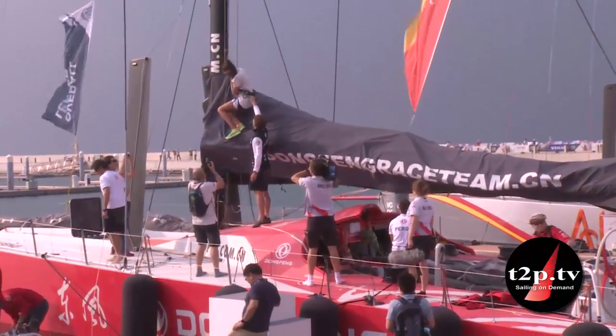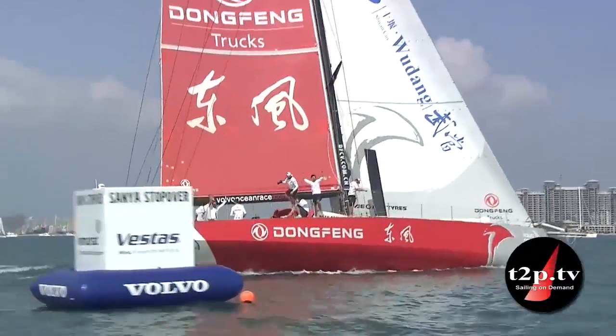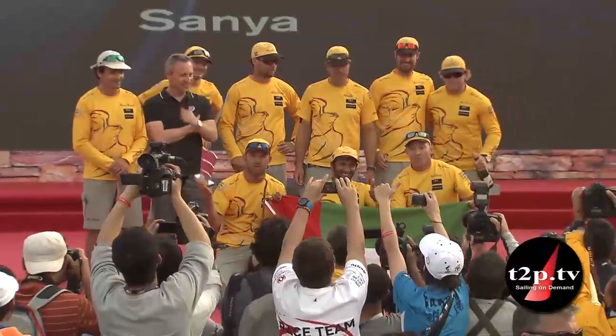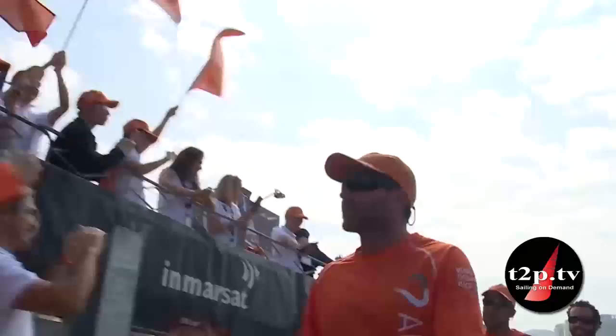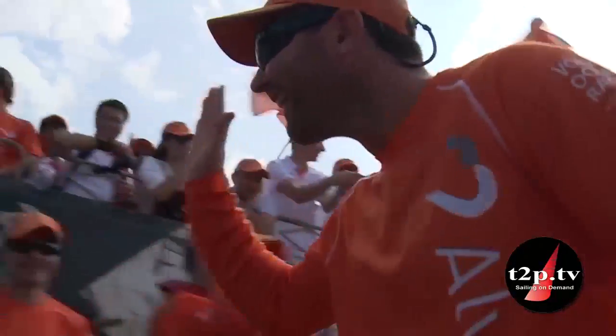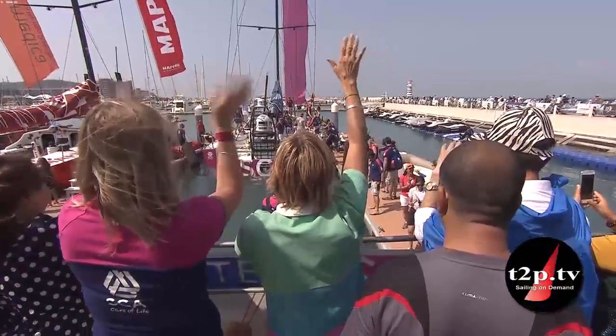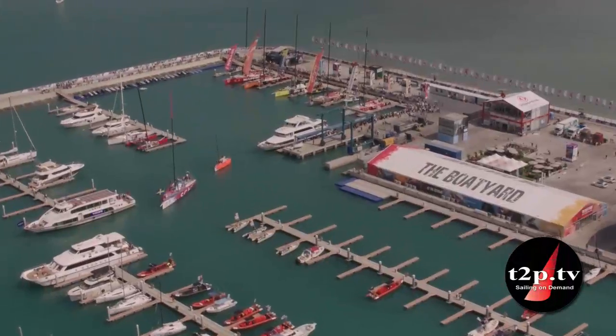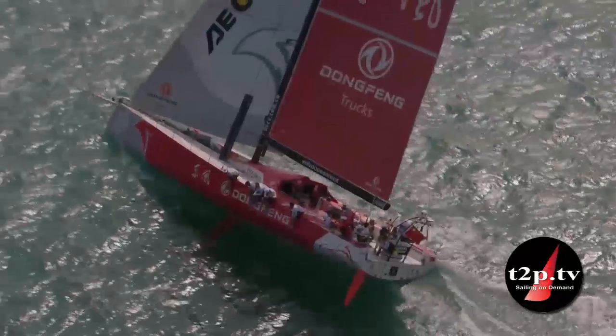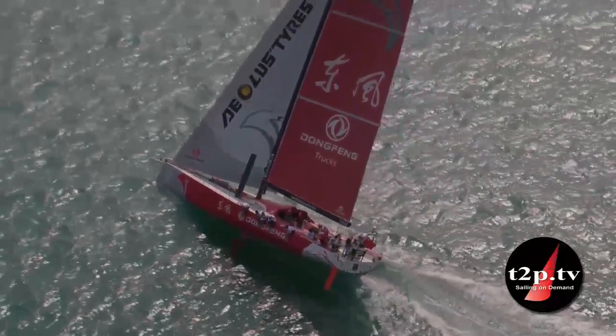Team Dongfeng is dangling in second in a tie for first with Abu Dhabi Ocean Racing, with a comfortable lead over Team Brunel and the tie for fourth behind them, and the women's team SCA in the back. Auckland to Brazil is an open water leg that is a bit more familiar to the boats and the fans, so we will see how things hold or grind in the upcoming weeks.